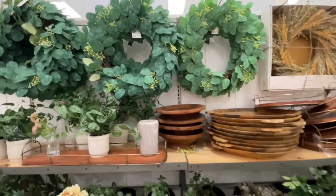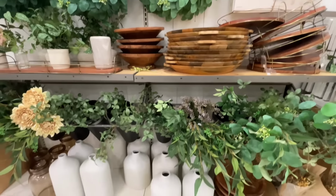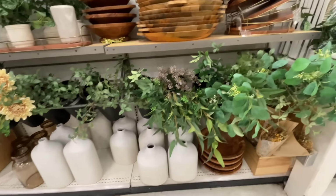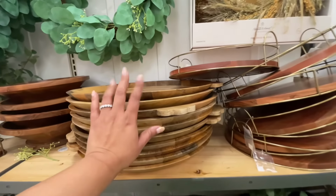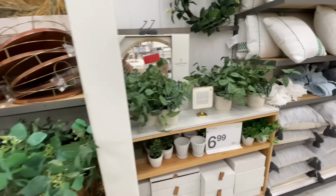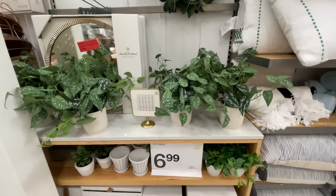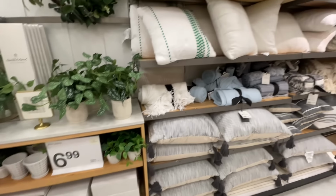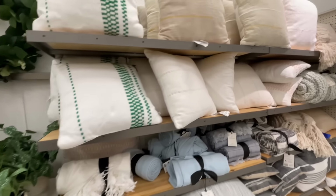So there's that. The Cult Classic Wreath, beautiful. It's either 35 or 40. These vessels down here at the bottom, I own the shorter one. I keep saying that I want to get the taller one as well to put them to match, as my mother would say. But yeah, they keep bringing those back. They're not letting those go. So those must have done really, really well for them.